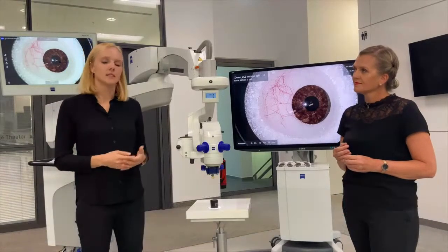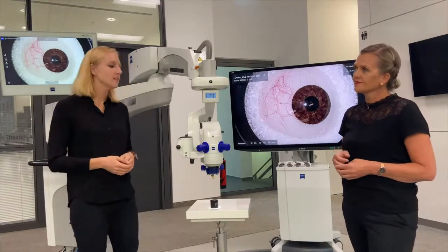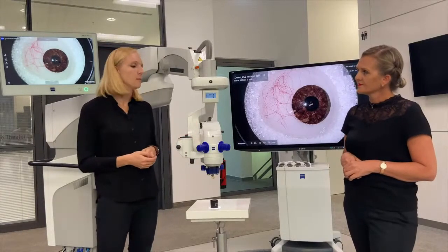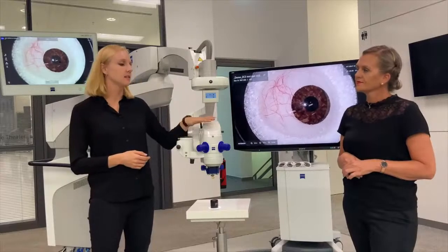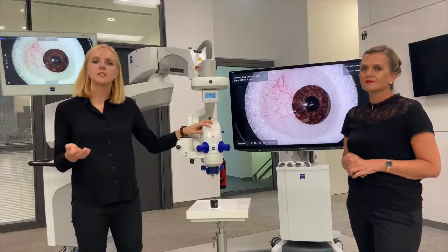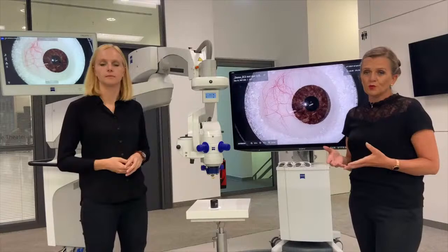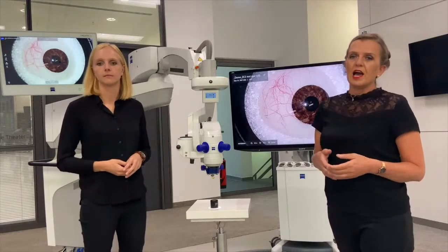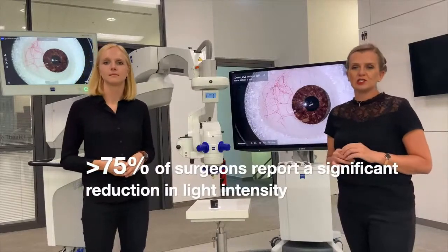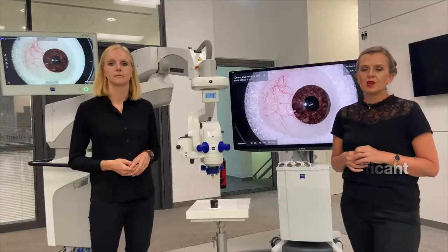As said in the beginning, ZEISS ARTEVO 800 is the first digital microscope. It contains the patented digital optics. This new optical concept, combined with two 4K cameras in the microscope head, allow you to use less light during surgery and so help to increase the patient comfort. Dr. Cole already told you about that, and more than 75% of surgeons report a significant reduction in light intensity when working with the ZEISS ARTEVO 800.